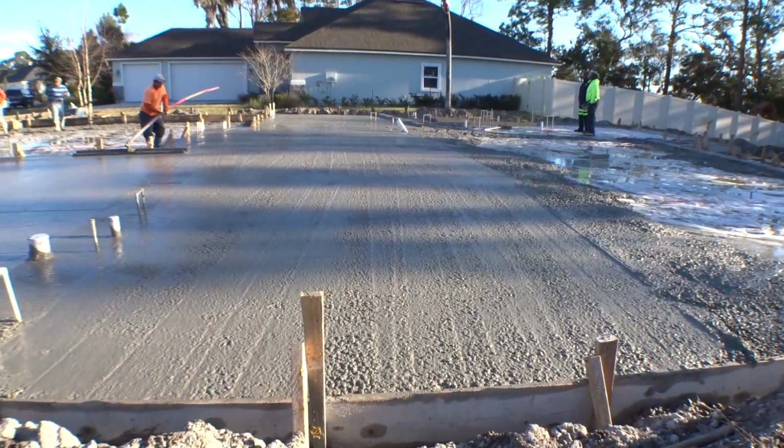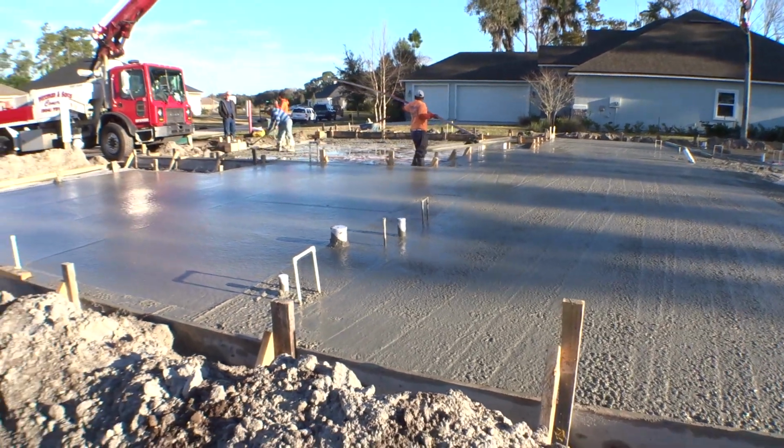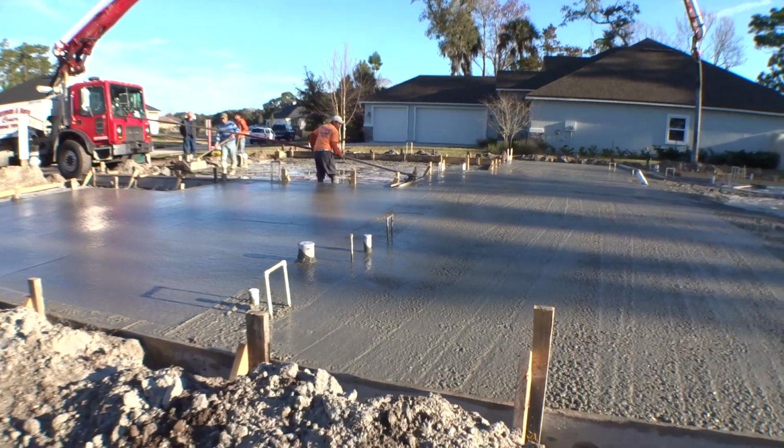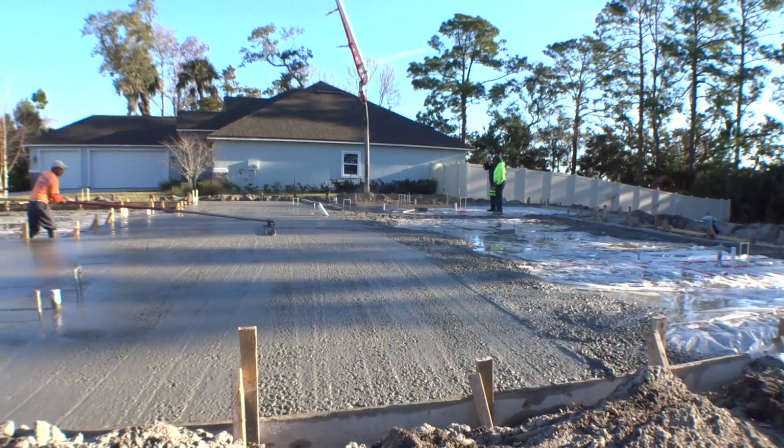And they'll let this set for a few days and start curing up before we start putting any wood frame on it, because we don't even have the framing package on site yet. And we'll talk about the framing package, basically the wood to build a house, when that gets on site and what that's all about, okay?